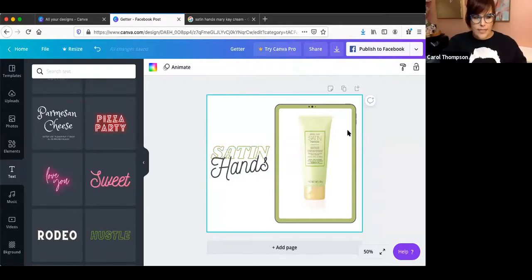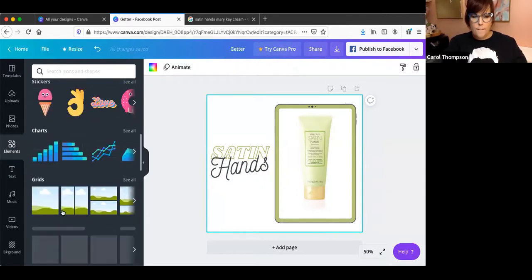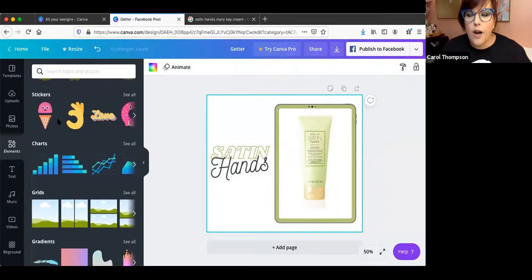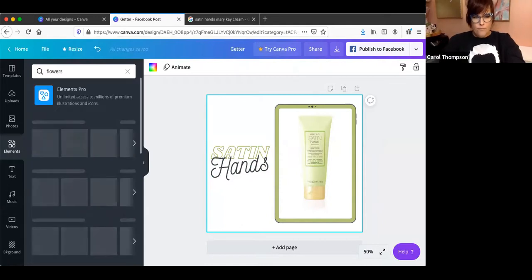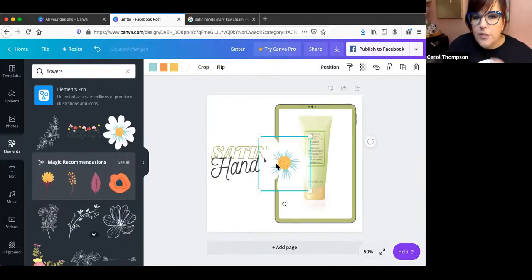Now that looks a little plain to me. So maybe I want to put in a shape or a sticker or something like that. Some of the stickers, you can see these ones, they're jumping. Those ones are for an animated Facebook post. That is beyond most of your capabilities right now, so don't do that. You can search them. So let's say I just want flowers. And it will show me here if it's free. A lot of these ones, guys, that are drawn, I can change the colors of too.